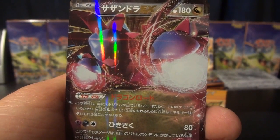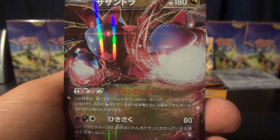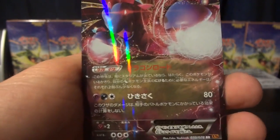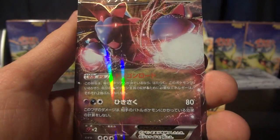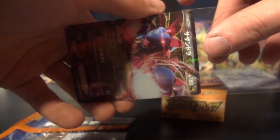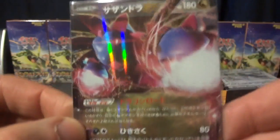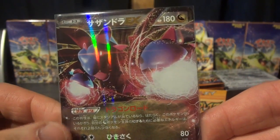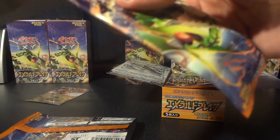The ability is Dragon Road. When there's a stadium card in play, all of your dragons take 2 less energy to retreat. And its attack is called Shred. It does 80 damage, and it is not affected by weakness or resistance. Yes, I did learn the EXs and the trainer cards so that I could do this video. First pack. Unbelievable. Let's keep it going.